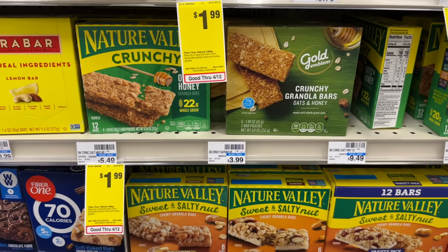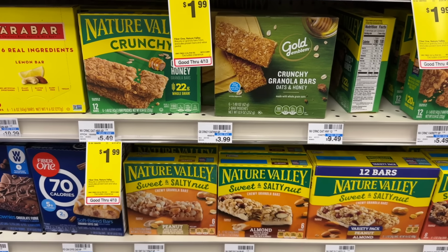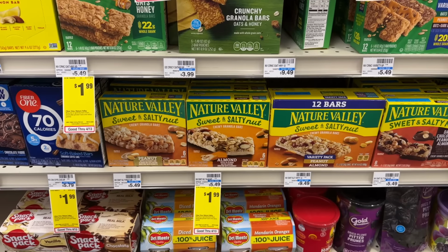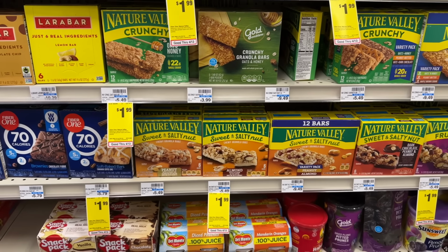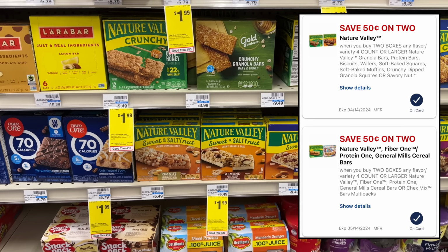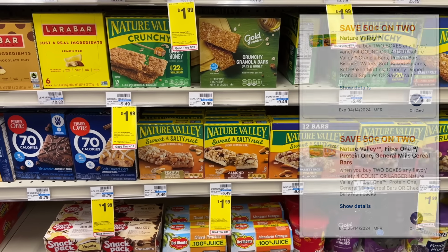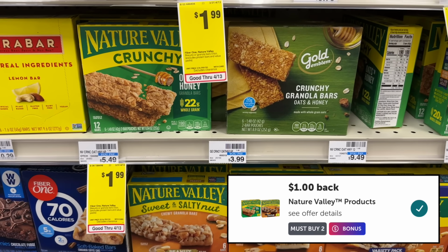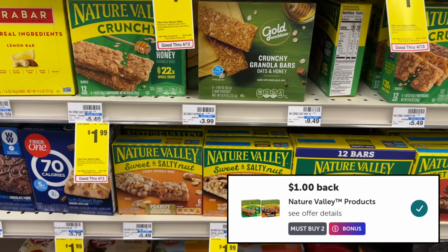The Nature Valley bars are again on sale this week for just $1.99 each, but we do have two digital coupons now. Last week we only had one, so you'd total $3.98 for both, and with two 50-cent off two digitals coming off, you would be left to pay just $2.98, and then you can submit to Ibotta for $1 back on two of these, making your final cost just $1.98 for both, or 99 cents each.